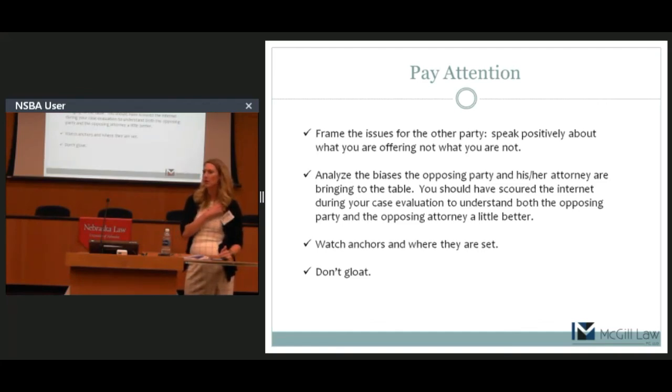Watch anchors and where they are set. This is especially true for mediation. If you come into a mediation and out of the gates, someone makes a ridiculous demand, they're going to try to come later and say, look how much room we've made. You know, we started at 1 million and now we're down to 500,000, and that's their anchor. And the other started at 0, and we're using those as anchors to show how much we've moved, when really this case is only worth 500,000.